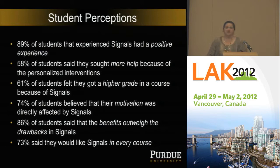It will be available. We'll post links to it on Twitter, and at the end, I'll show you another way to receive it. But what we're seeing in general is that students, and we were looking at close to 12,000 students, of course, it's anonymous, so I can't tell you how many were unique students, but 12,000 returned surveys over four semesters shows that in general, the students had a positive experience. They also sought more help. They say, yeah, I got more help in this course than I did in a course without Signals. And 61% of the students even say, I'm pretty sure this affected my grade directly. Of course, that's student perception, so we won't say that's a scientific finding.